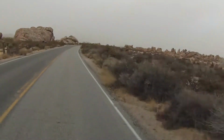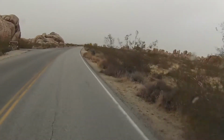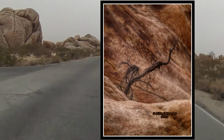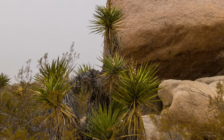It kind of reminds me of Ayers Rock in Australia. So I think I'm going to have to pull over and take a look there and see what I can find to put up against that rock. Then I see a little twig, a tree that's growing out of the rock. The lengths these plants go to survive in the desert, it's unbelievable.